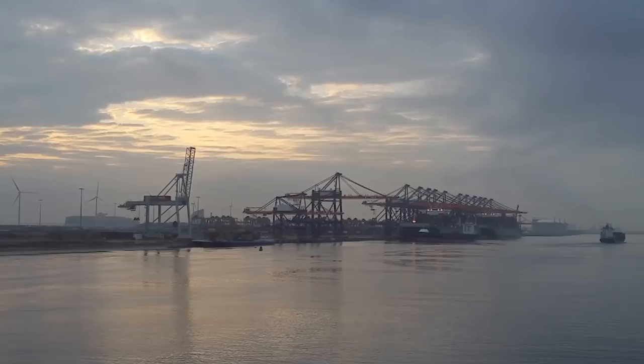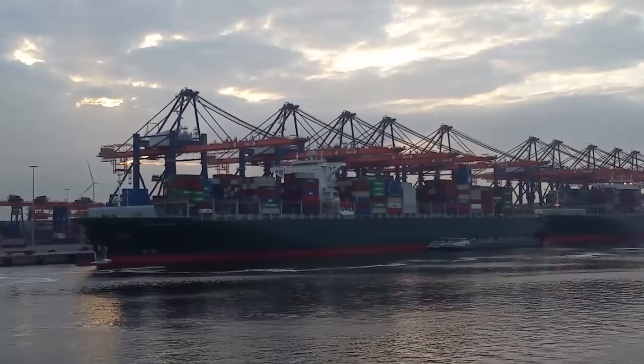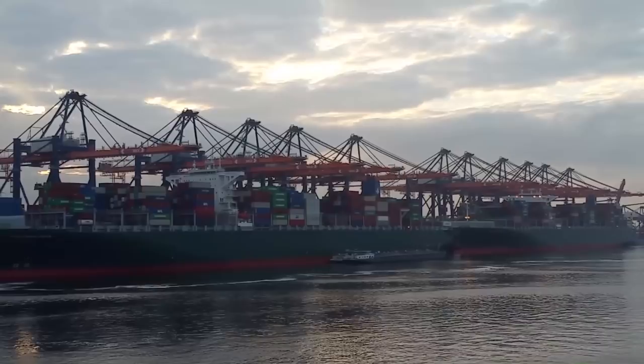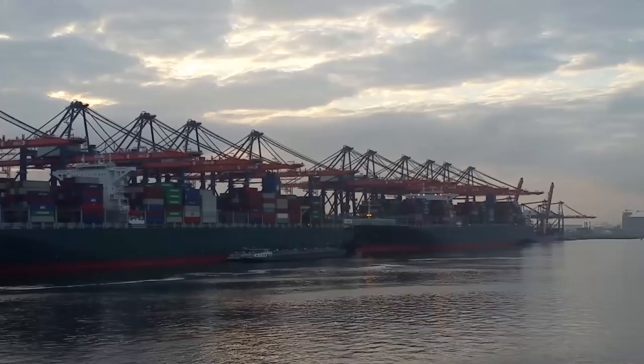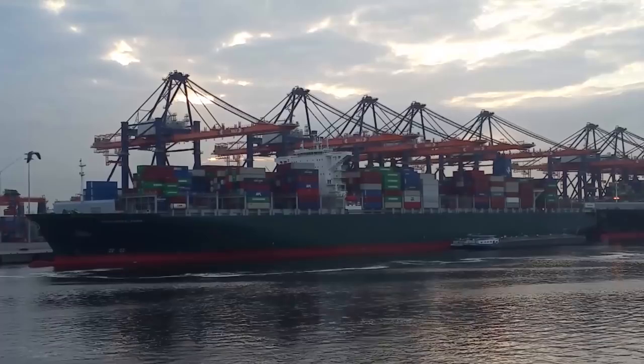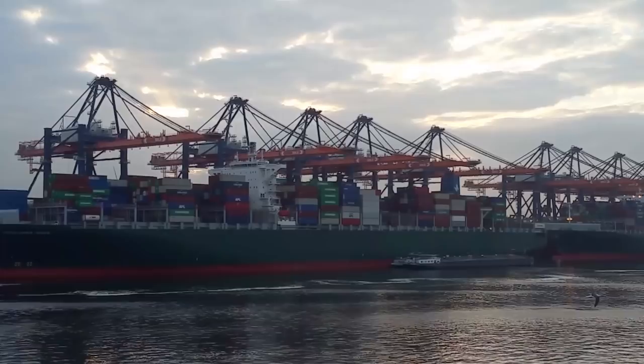Alongside is the Thalassera Evra, a large container vessel. Hope I pronounced that correctly. And just behind them is another one. Appears to be the same company. Maybe recently acquired. I don't see any writings on the side of the vessel in the hull. Not sure. Yeah, the other one is also the same first name. So I guess they're both the same company.